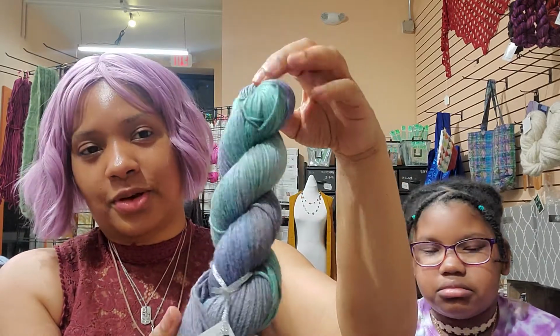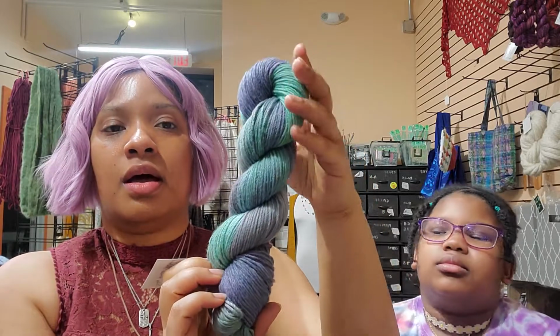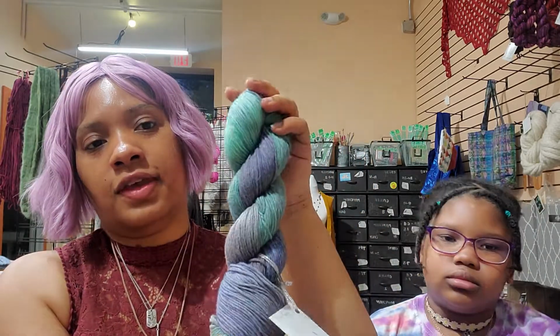So, we have Bruno on DK and fingering. All these colors were dyed on the DK and fingering of Kinkala.